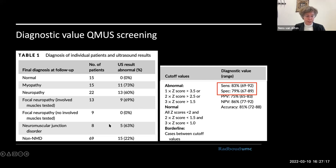Mind you, what we did see is if you have here non-NMD, those were usually kids with central nervous system pathology like cerebral palsy, which also gives transsynaptic degeneration, or very obese children because they stack fat in their muscles, and that will also increase their whiteness.